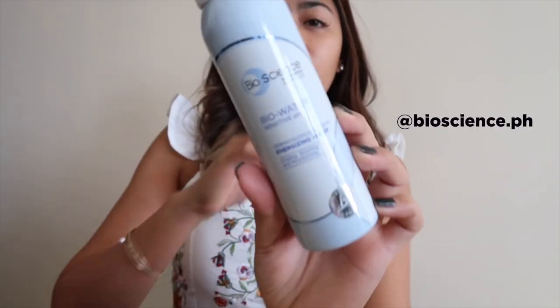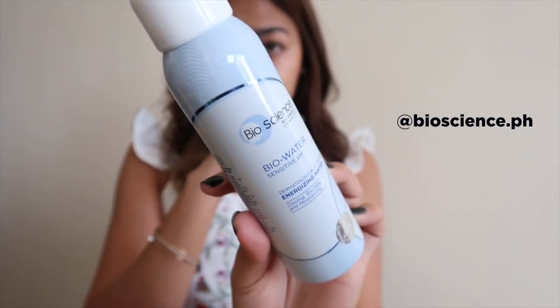So, this one naman is from Bioscience. It's the Bio Water Sensitive pH. If you're following my Instagram, I made an IGTV about this. Kasi, sobra talagang nakaka-refresh. At para talagang nagtatight yung skin mo after. So, ito, ginagamit ko siya before makeup, after makeup. Kapag feeling ko ang greasy ko na or ang dry ko. So, any skin type will do. So, tago ko lang.